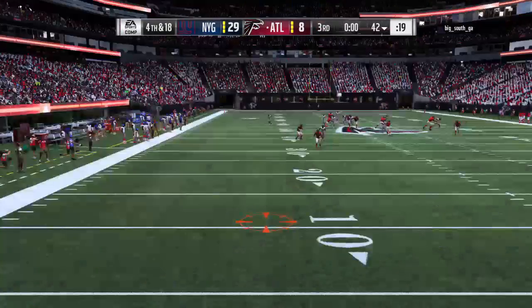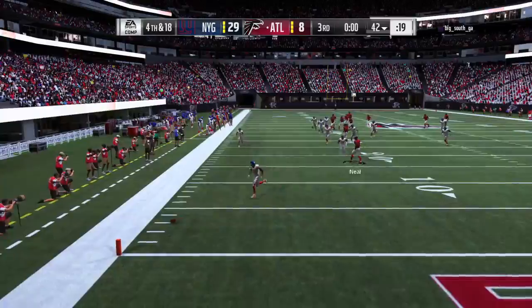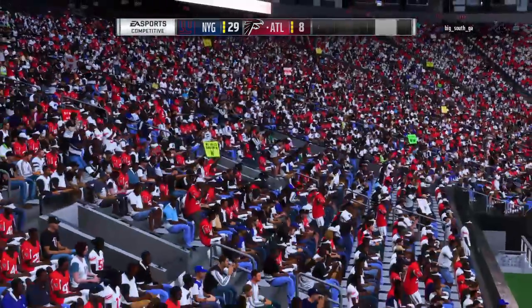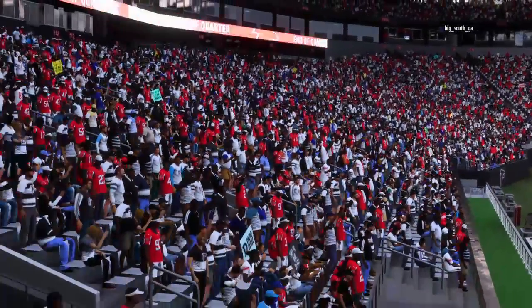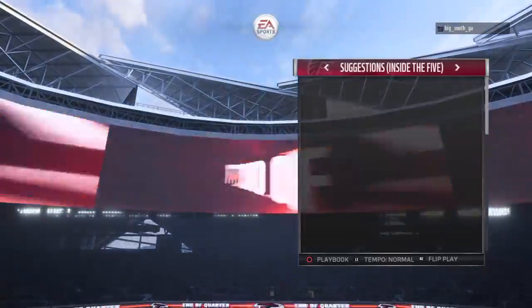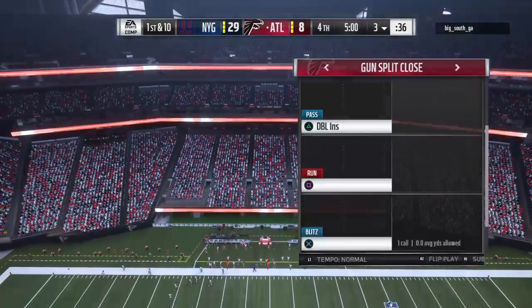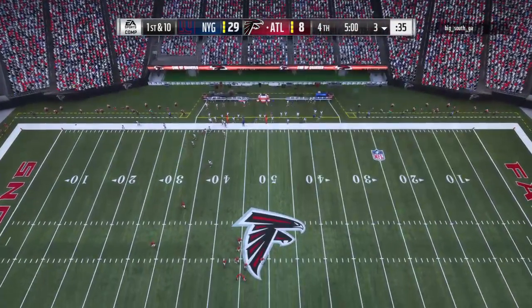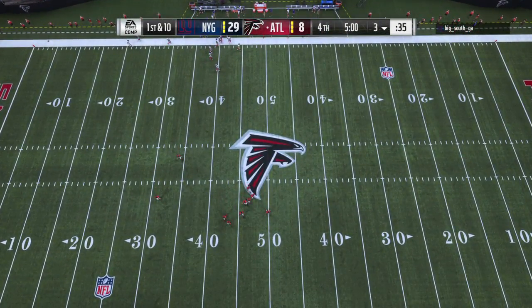Dixon, the punter, is on as he sends it away. Back now here on EA Sports. A lot of folks starting to make their way to the parking lot. Their guys trail big here to begin quarter number 4.